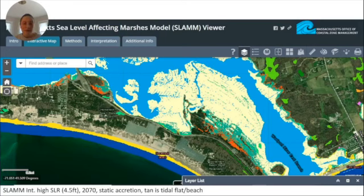I will say that models are predictions based on assumptions, and I highly encourage you to visit the viewer to interact with the data, but also to learn more about how we applied the model and how to interpret the results. Next slide, please.